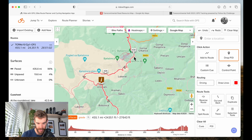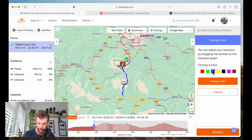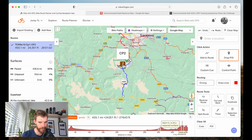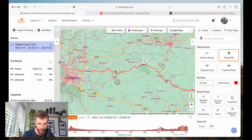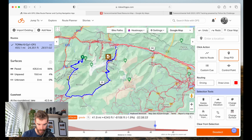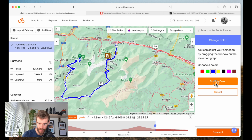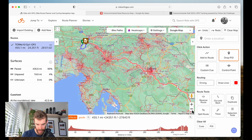It does take time. The only other thing I will do is highlight the actual CP sections, or the parkour sections, just so I can see them more clearly on the map. So I'll put the cursor on the bottom of the elevation here, highlight all of that, and change the color. I'll put it blue. Then I know that I can't tweak that at all. That is the parkour sector. And if I refer to it on my phone, I know when I'm on a parkour and when I'm not. I'll do the same for the start. So the parkour ends about there. Copy that, change color. And there we go. I think that's a fairly good first crack at the route.